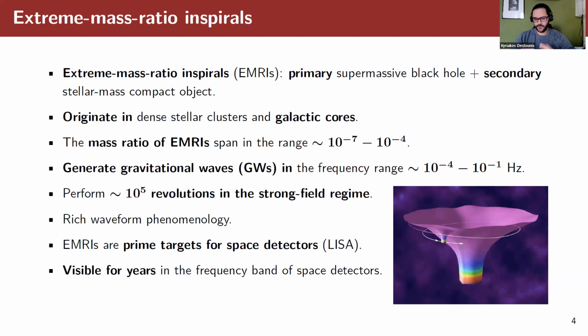They generate, because of their nature, 10 to the minus 4 to 10 to the minus 1 hertz. So it is a completely different frequency regime from the one that ground-based detectors are currently probing. So we cannot see EMRIs with our detectors now. These perform at least 10 to the 5 revolutions in the strong field regime, which means they will give us amazing signal-to-noise ratio and a rich way for phenomenology.